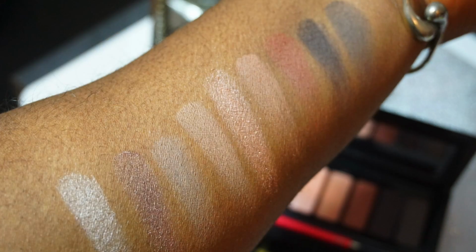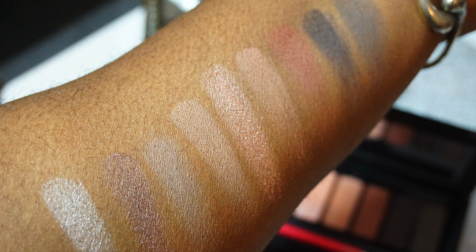They do come with a brush, so it comes with the MAC 213 SE brush and a 214 SE brush. So you've got basically a smudger brush on the tip there, and then a bigger blending brush on the other side. The colors in this, they're nice, nothing amazing. I just don't find them to be that pigmented. I find them to be quite chalky as well for some of the colors. Some of them just didn't work for me very well, if I'm being completely honest with you.